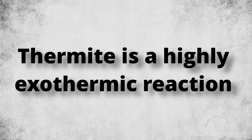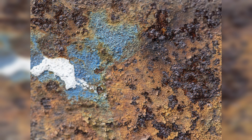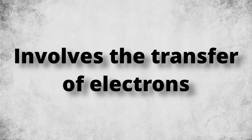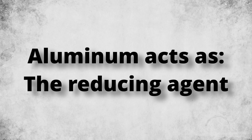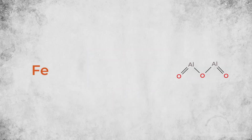As we said before, thermite is a highly exothermic reaction between aluminum powder and iron oxide, producing extremely high temperatures. This reaction is a redox reaction, meaning that it involves the transfer of electrons. In the thermite reaction, aluminum acts as the reducing agent, meaning it donates electrons to reduce iron oxide into metallic iron. At the same time, aluminum itself is oxidized, meaning it loses electrons and forms aluminum oxide.